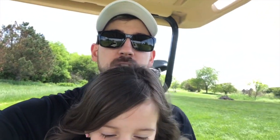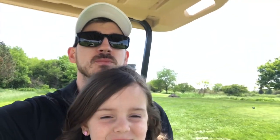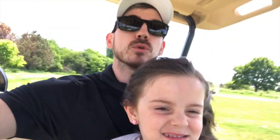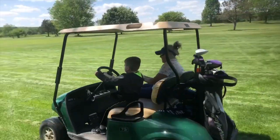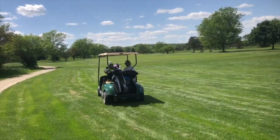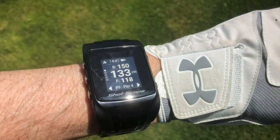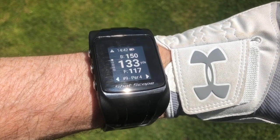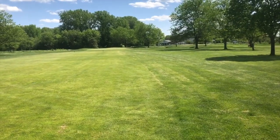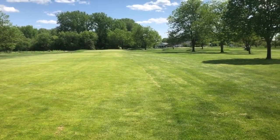Hit the road. Okay. You drive. I'll talk. So, look at the road! Shot Scope tells me that this is 133 to the middle, 120 to 170 to the front. Here we are, in the fairway. Take a 9 into the middle, 2 putts apart.